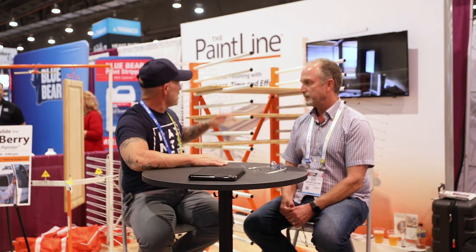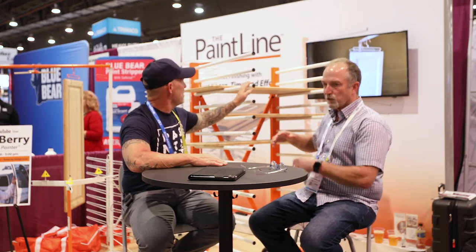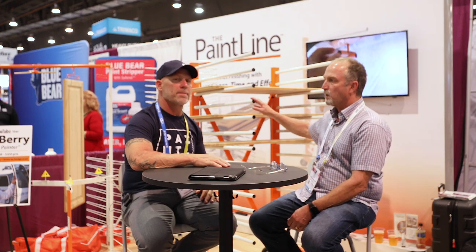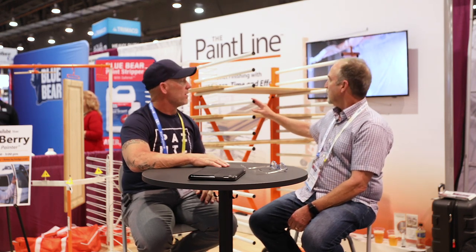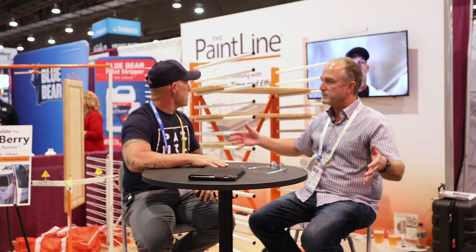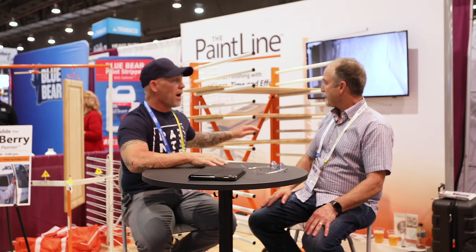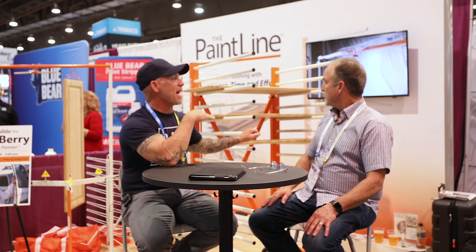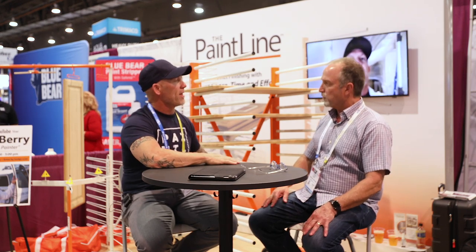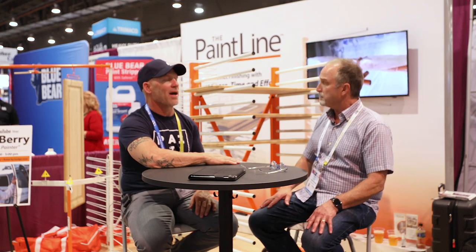And then what else? What's this thing right here? So this is new. This is for larger panels. The 50 shelf is for cabinet doors. This can do larger parts. It's expandable. You go from 20 inches to 60 inches by moving a lever and resizing it. So could I stack doors on this? You can. It's better for hollow core doors because it is expandable, but yes, you absolutely can.